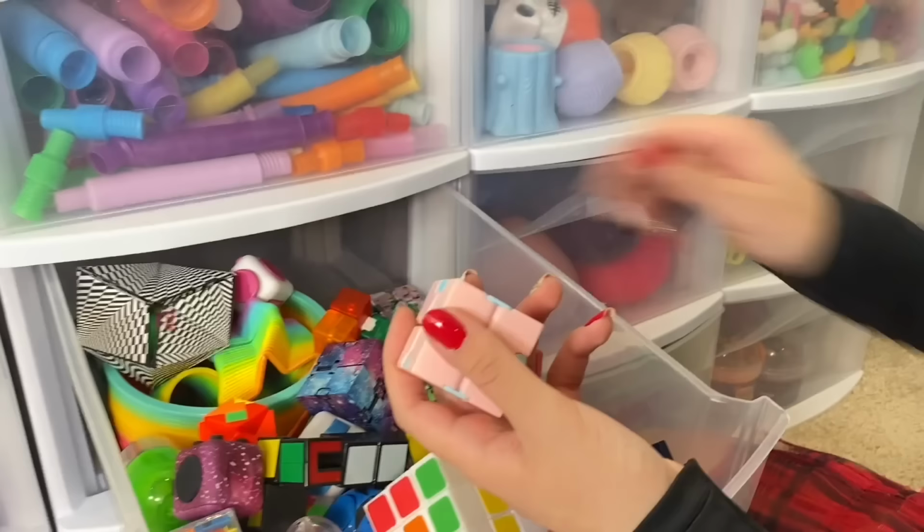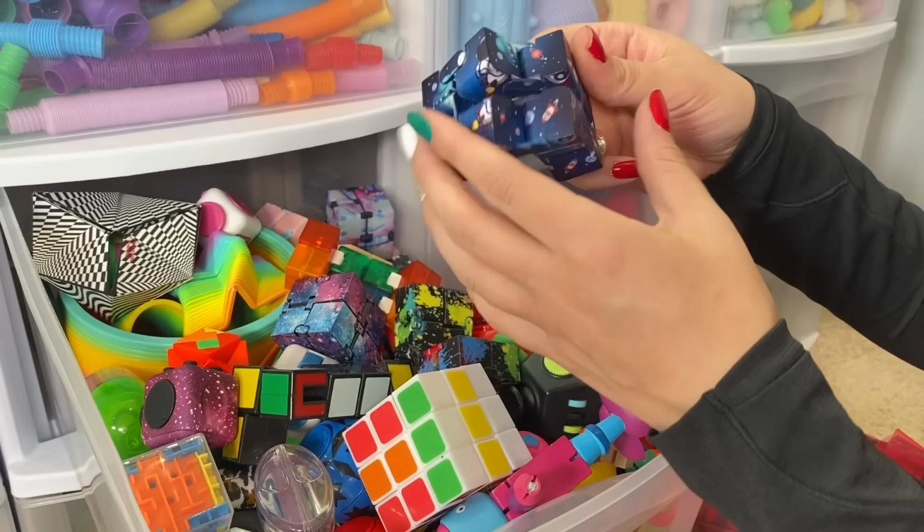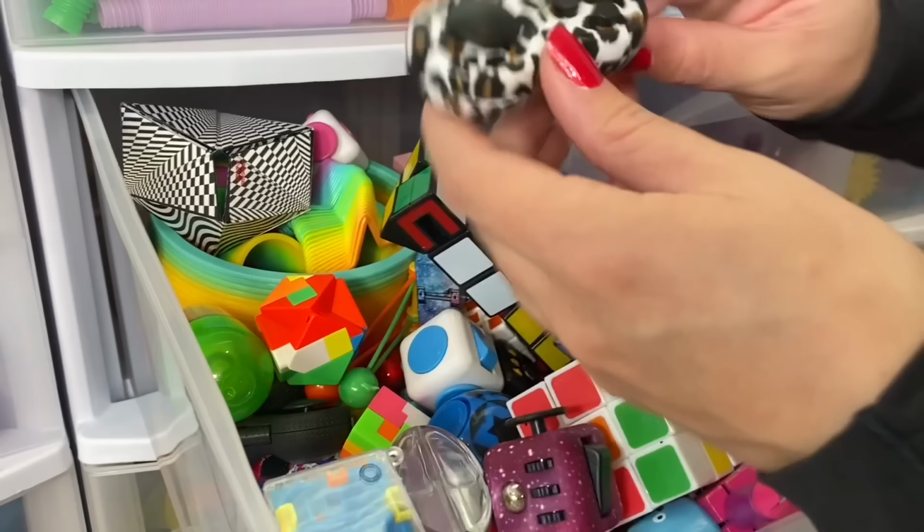The last one I'll show you is this outer space one. They're really cool. Honestly, I could fidget with this for a while. It bends in like so many different ways. This is a fidget pad. So it has like different buttons. Here, I'll stop talking for a minute and we'll do a little ASMR. Ready?